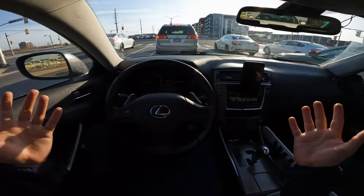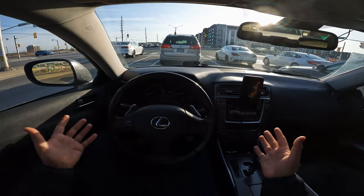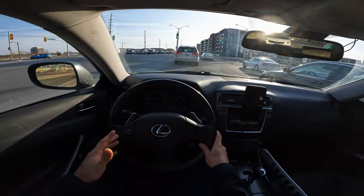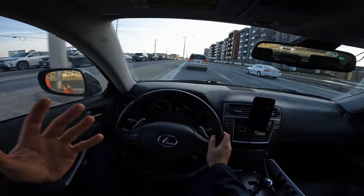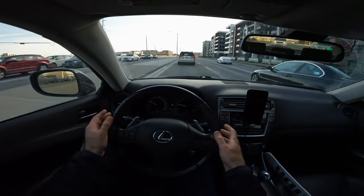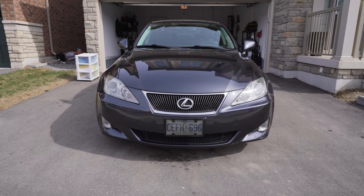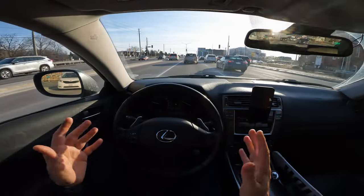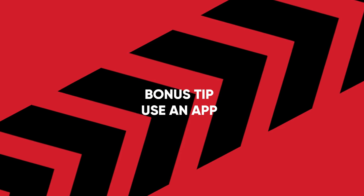If you're finding ways to not use the car, that's great. Find ways to carpool, find ways to save money like that. Try to stay out of your car as much as possible. These gas prices are crazy. Obviously, these are the tips that I think will help you the most, especially when thinking about reducing your gas bill. Even for this Lexus IS250, a 2009 with the V6 engine, it does consume a lot of gas. So I hope these tips help you guys save some money on gas.